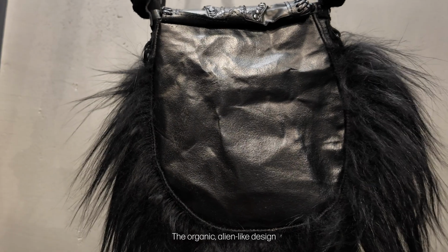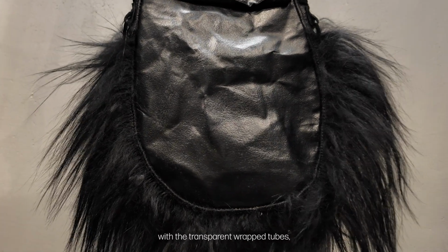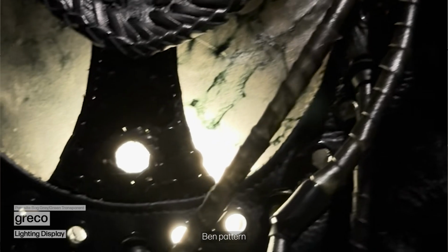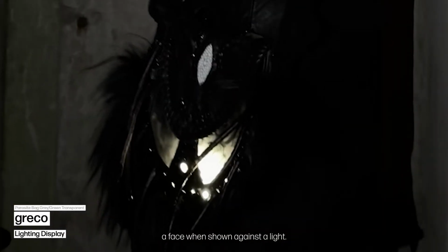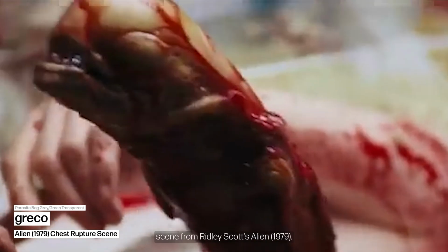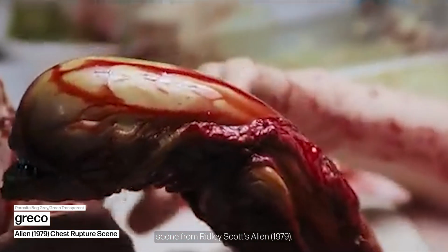Greco's work is another cornerstone of our store. He's been with us ever since our first pop-up, and our earliest customers still come in wearing his bags. The Parasite bag behind me was a collaborative project with Endate, but it still feels quintessentially Greco. The organic, alien-like design is especially apparent with the transparent wrap tubes, which remind us of intestines. Ben patterned these overlapping flaps to resemble a face when shown against the light. Perhaps this is a reference to the chest rupture scene from Ridley Scott's Alien.